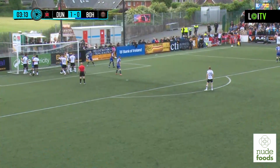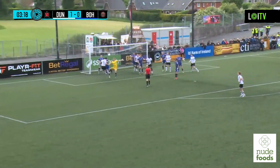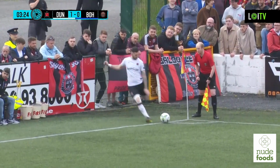Great ball in. I think Talbot will be disappointed with himself on this. I think he initially looks like he's boxed in. He's come out. It's obviously something Dundalk have looked at, and he's got nowhere near it. But Pat Hooban, as always, right place, right time. Great header back across goal.